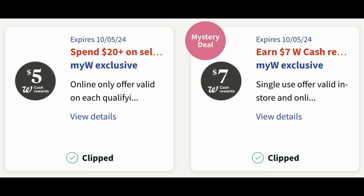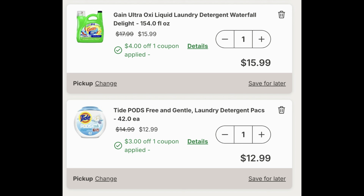It's bonus scenario time using two booster coupons. We're using the spend 20 on select P&G products, earn $5 in Walgreens cash, clip that one. And then I'm using my earn $7 in Walgreens cash when you spend $35 or more. So clip both digital coupons. This is what I'm grabbing now.